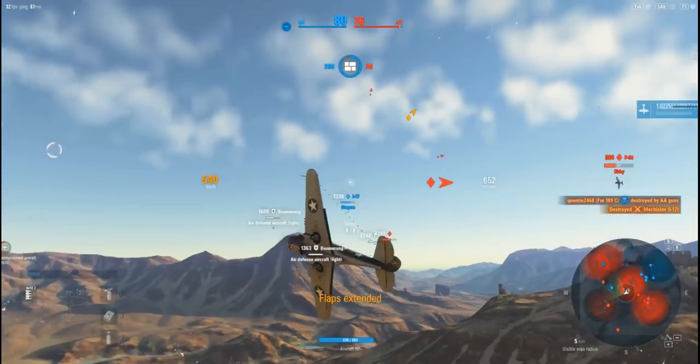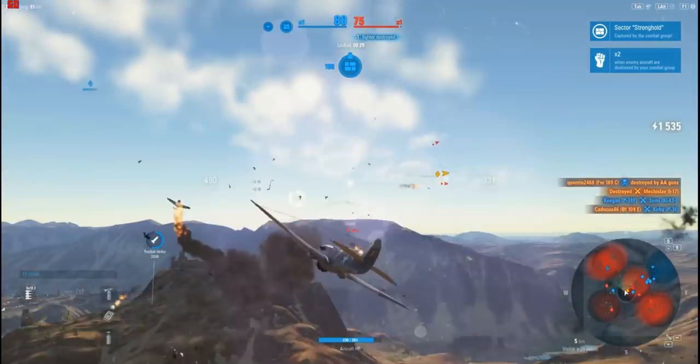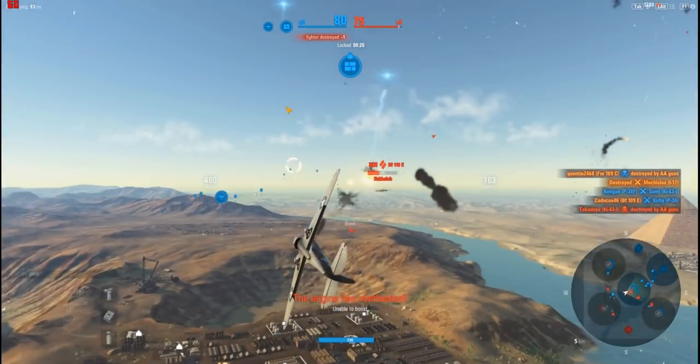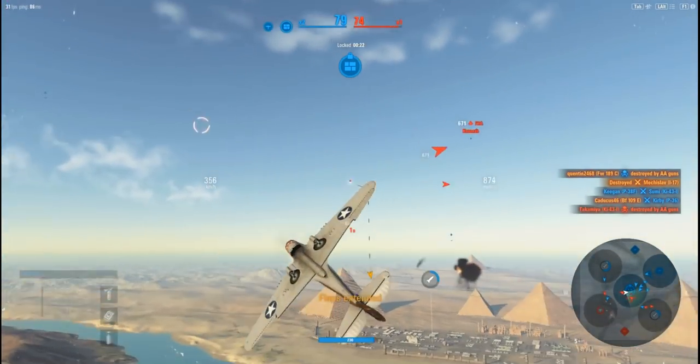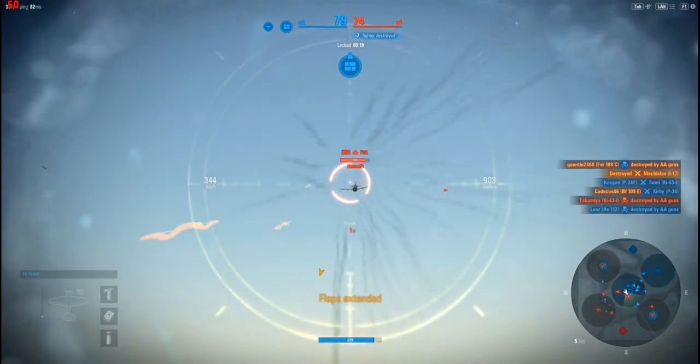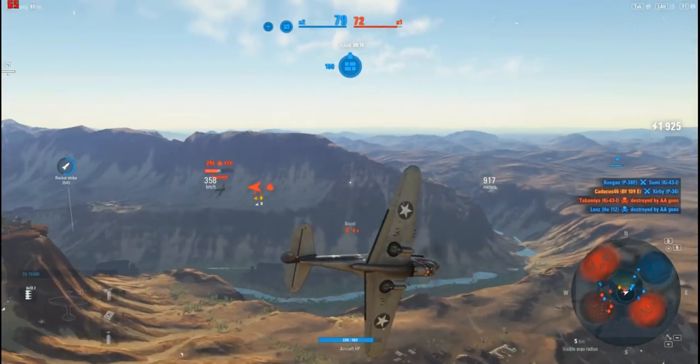I got an enemy on my tail. There's the P-36. Let's see what we can do. Cad finishes him off. We ended up with the objective. Flip up and over. Oh, damn. F-2A wants to go head-to-head. He's got bombs. He looked like he was on a mission to bomb something.